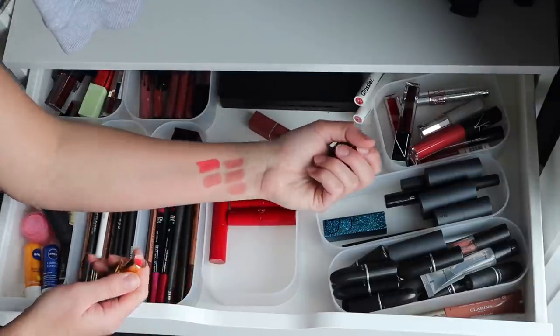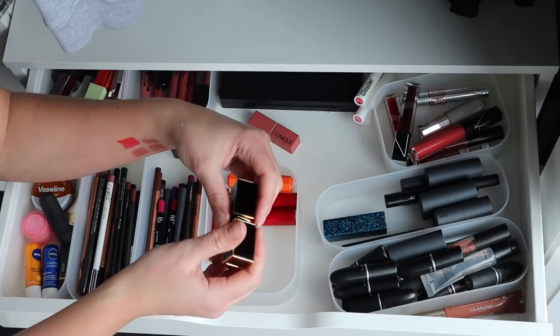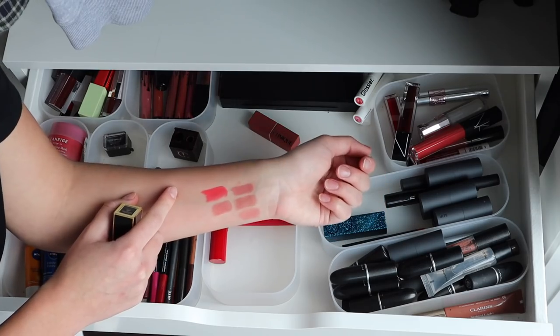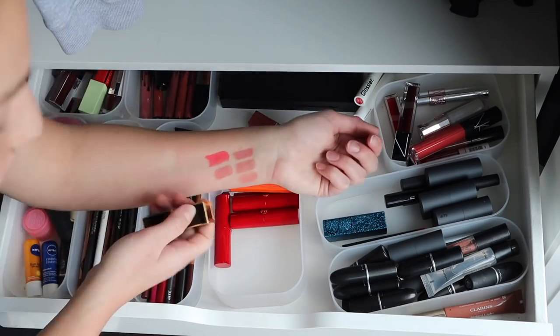Actually, I feel like this is a bit more of a cherry red than an orange red, and I feel like I would normally go for an orange red. See, this is the thing though, the packaging of Tom Ford, I don't know if I can part with that. I'd rather have someone though that would use that more than me.